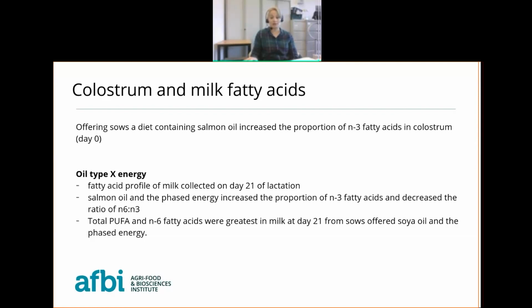Irrespective of the sow dietary treatment, during lactation, there was a significant effect of day on the fatty acid profile of colostrum and milk samples. So the proportion of total polyunsaturated fatty acids, omega-3s and omega-6 fatty acids were greatest in colostrum and decreased by approximately 50% in milk at day 14. But when we looked at day 21, these all increased again, and that was due to the fact that we had our phased energy regime at that point.